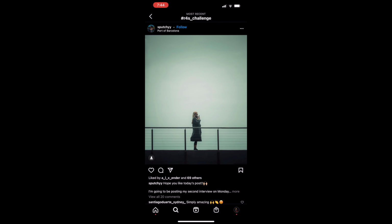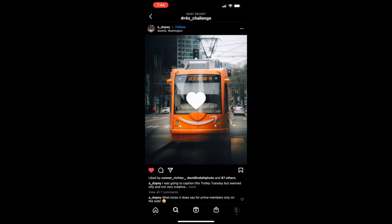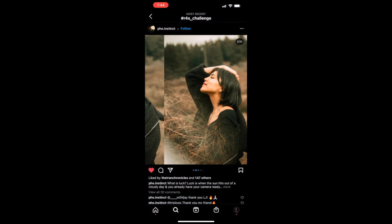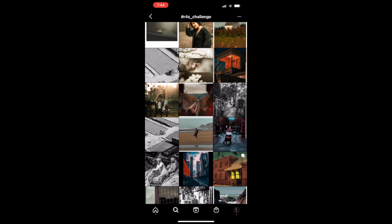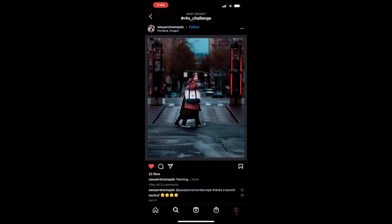And then we got Spudge over here. This photo is really nice. I like that blue. Man, all these photographers here, this is really good from A_Dopey. Really nice shot of the little trolley from Westlake. I'm not trying to be biased here, but these are some great Seattle shots over here. And I think that first one with that person on the bridge was from Portland.